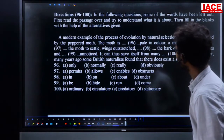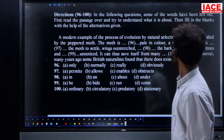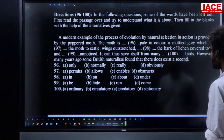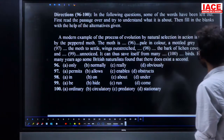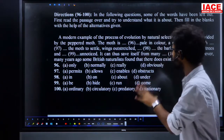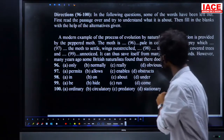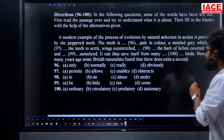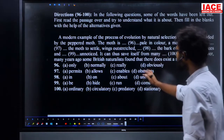Directions 96 to 100. In the following question, some of the words have been left out. First, read the passage over and try to understand what it is about, and fill in the blanks with the help of the alternatives given. A modern example of the process of evolution by natural selection in action is provided by the peppered moth. The moth is dash pale in color, a mottled gray, which dash the moth to settle, wings outstretched, dash the bark of lichen covered trees and dash unnoticed. It can thus save itself from many dash birds. However, many years ago, some British naturalists found that there does exist a second. Fine. Options for 96: only, normally, really, obviously.